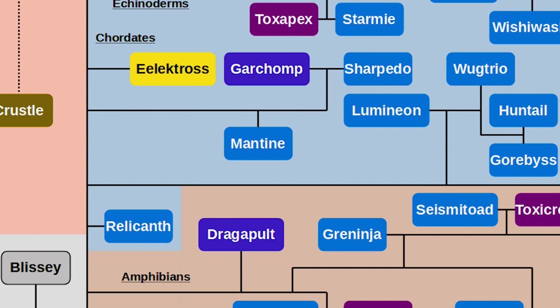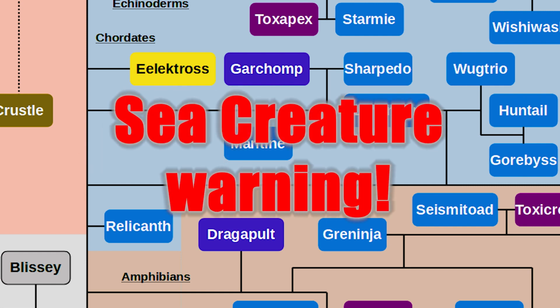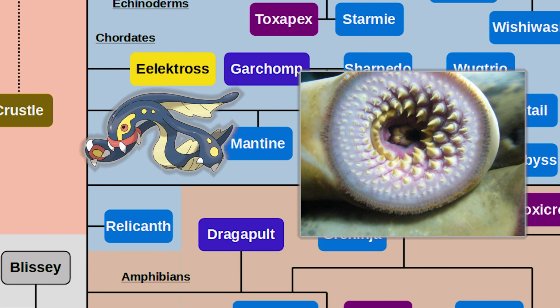After this, we get to the fish of Pokemon, the first one that we see being Electrode. Whilst Electrode looks like an eel and is based off one, I would say that it's more closely related to a lamprey. A lamprey is a jawless fish, which, as the name suggests, doesn't have a jaw. We can see that Electrode also has this feature, and they look really similar, so I'm including him here.